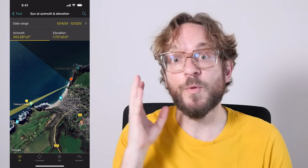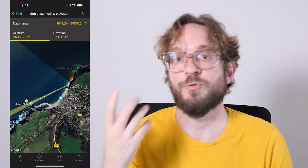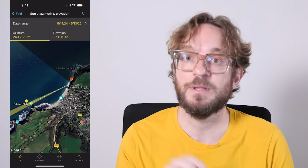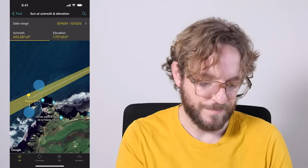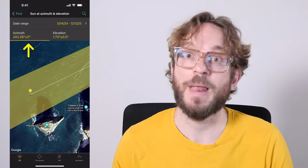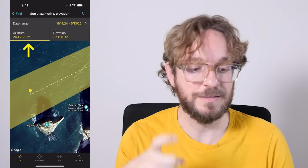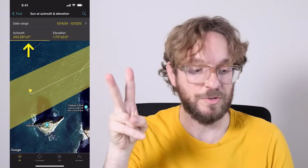Now I have to set the way I want the sun to be, the azimuth and the elevation. The azimuth is already set because this yellow pin you see on the map is linked to the black pin, and as you see, the yellow pin is right where I place the black pin, where I want the sun to be. And this yellow band is the tolerance, the plus minus 2 degrees of tolerance.